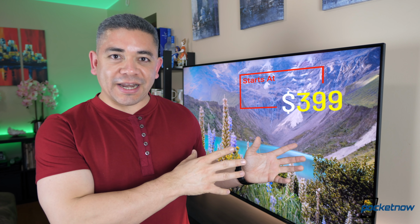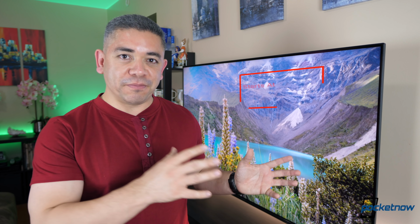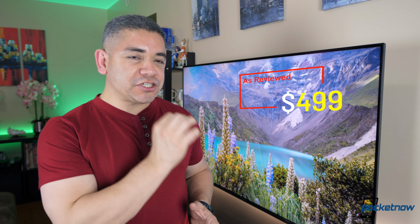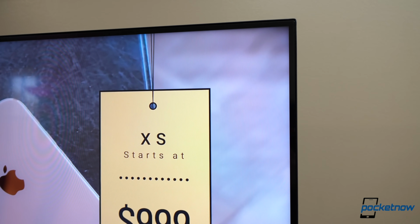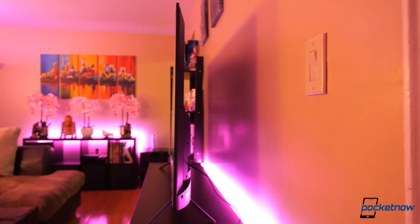And the variant that I have here is the 55-inch model, meaning you'll pay an extra Benjamin, but you would be shocked at everything that you get for the price tag. There are a ton of reasons why you should care, and it really starts with the design. This is one very elegant TV. You can barely see the bezels on the borders. I love how the brightness fades into them, and it is very thin.